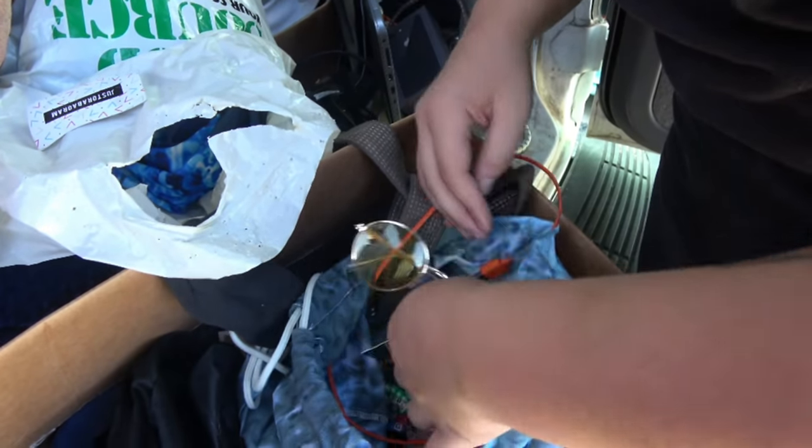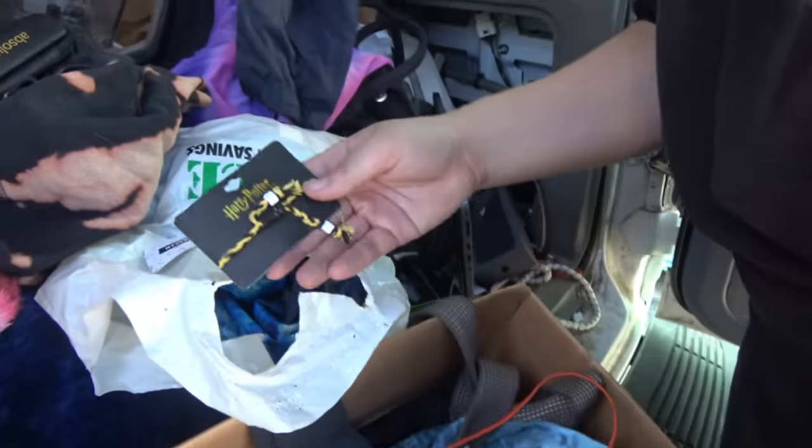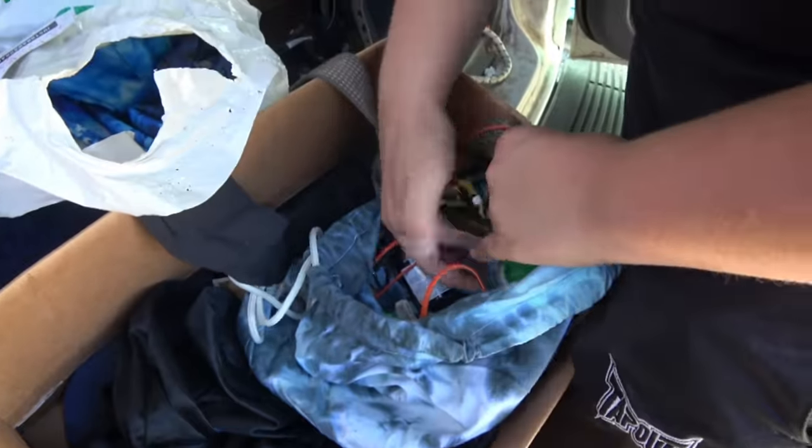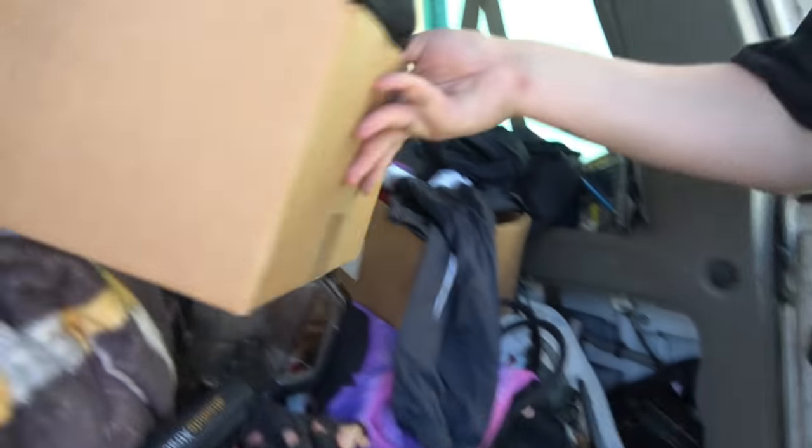So we got glasses. Any type of designer? Doesn't look like it. Harry Potter wrist bracelet, ankle bracelet thing. Doesn't look like anything else in there of any interest. And the rest of this bag does appear to just be closed. So we'll set this aside. I'm gonna take the phone and the laptop, put it somewhere else, and then we're gonna pull something else out.